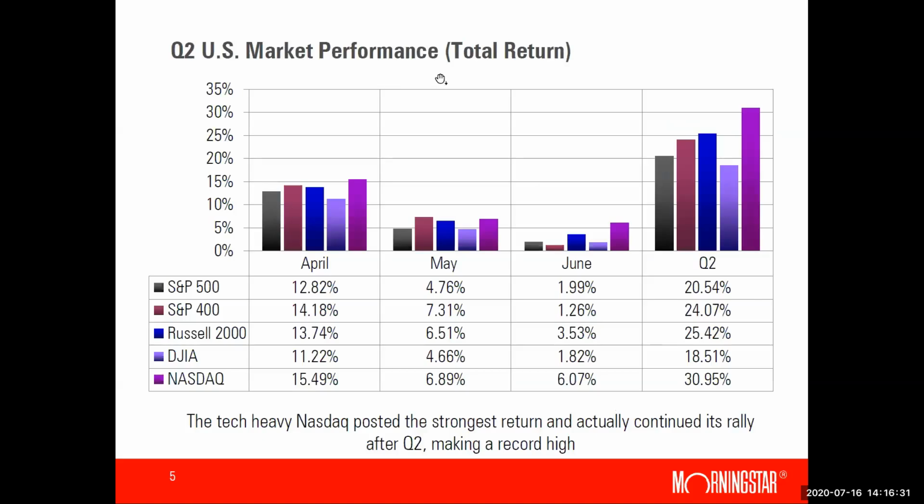Here we're looking at Q2 total return. So you can see the tech-heavy NASDAQ had the best overall results, being up 30.95%. And actually, after Q2, it went on to make all-time highs. I believe as of this morning that it's up 17.6% year to date, so it's quite impressive. The S&P 500 was up 20.54%, with the small cap Russell being up 25.42%.